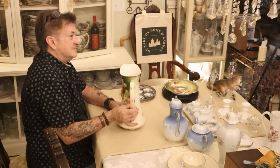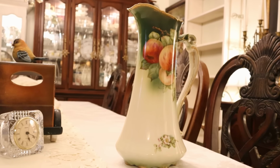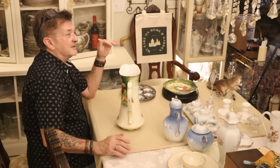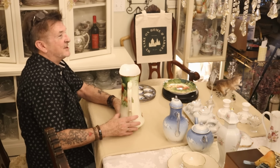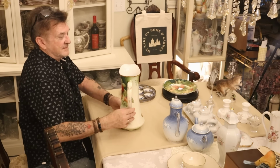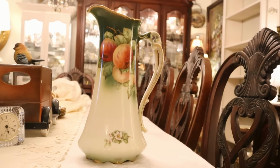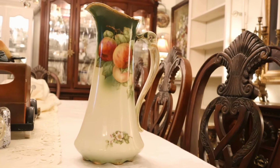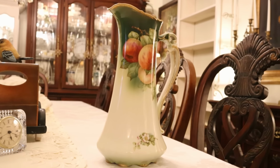You guys, there was a nibble off the bottom. This is like an 8-footed ewer or decanter. I like to say the right thing. This is a proper decanter because it's tall, or tankard, okay? And it's unbelievable. It's again by Royal Shield of Bavaria, gold touches.